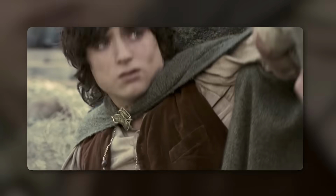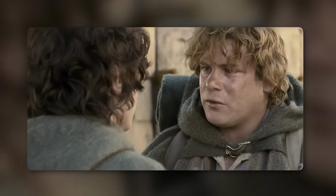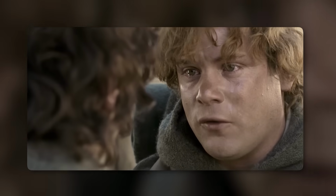And honestly, Samwise is not the most exciting character, but is one of my favorite characters in all of cinema because of how loyal of a person he is to Frodo.